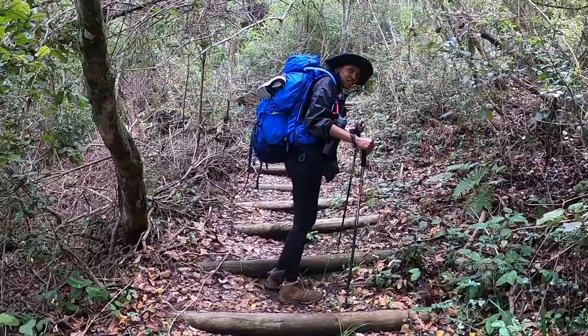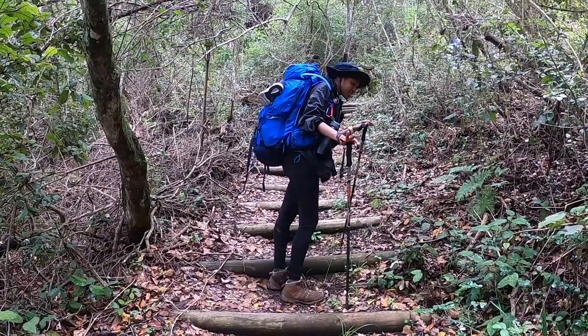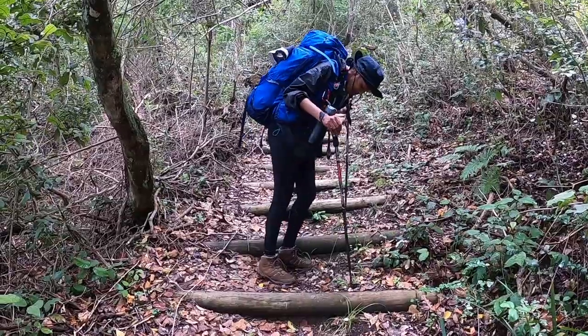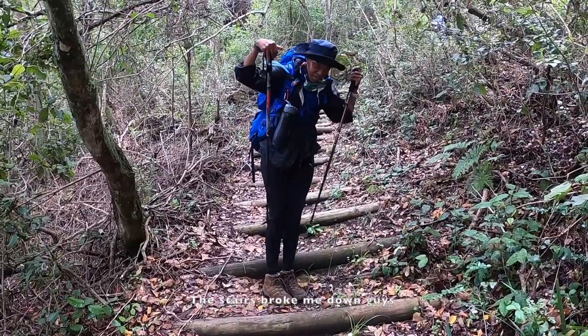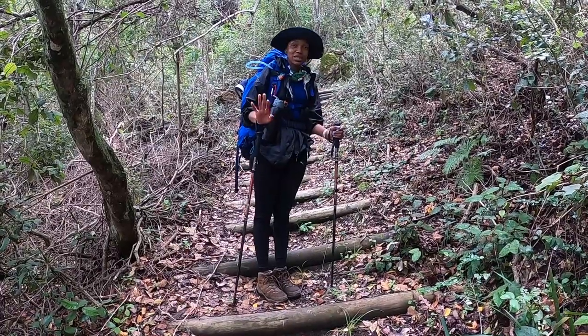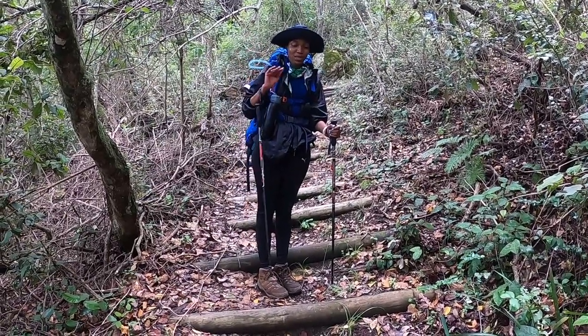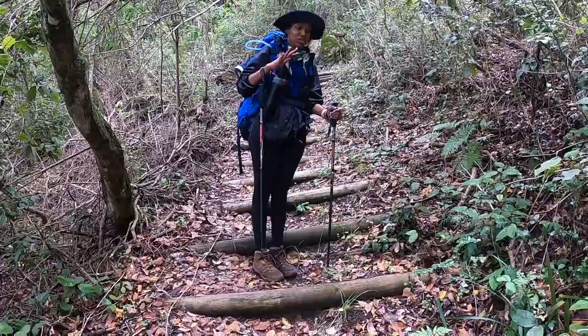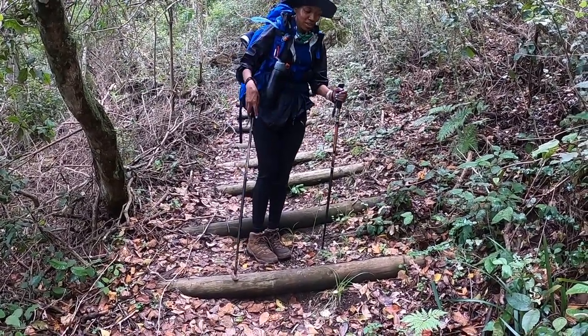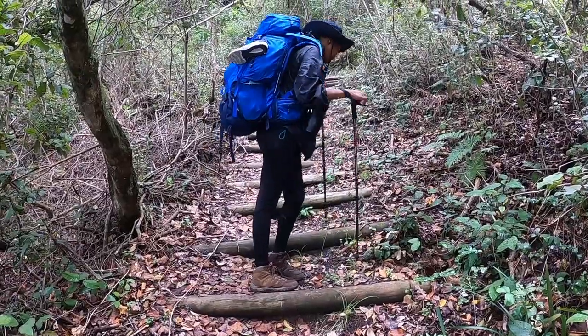This is tough. I'm not playing. This is generally tough. My calves, actually every point on my legs is just like, no, we can't do this. But there's a sandy beach on the other side, so that's my target for now. Sandy beach, sandy beach, sandy beach. That's what's going through my mind. So let's keep going.